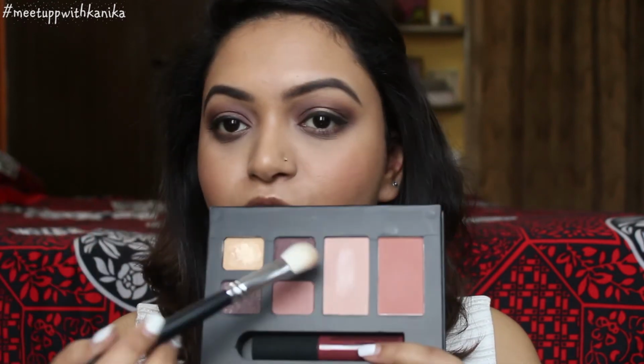So moving on to the highlighter, I'm taking a flat brush and I'm going to take some. Let's see how it performs. Well, it is looking beautiful. It's a beautiful pink toned highlighter. Generally pink toned highlighter doesn't go with warm skin tones the way Asian skin tones are, but I think this one is looking beautiful. It is not that blending sort of a highlighter, but let's see if we can build it up. I think we can definitely build this up.